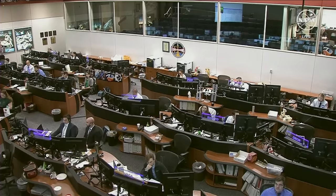And so we did hear that that second set of hooks was successfully driven. So we do have a hard capture, everything looking really good. That's what we want to hear. That will allow us to move in to the hatch opening procedures.